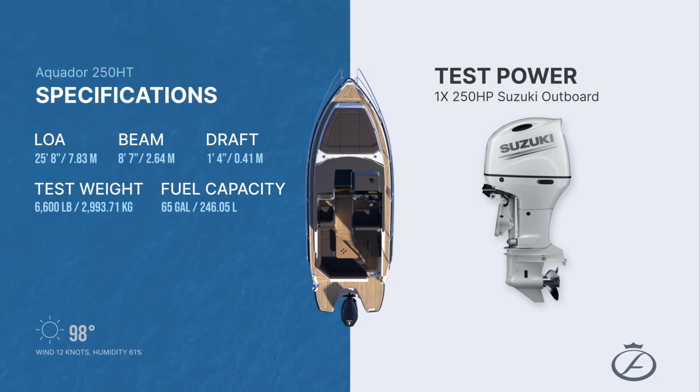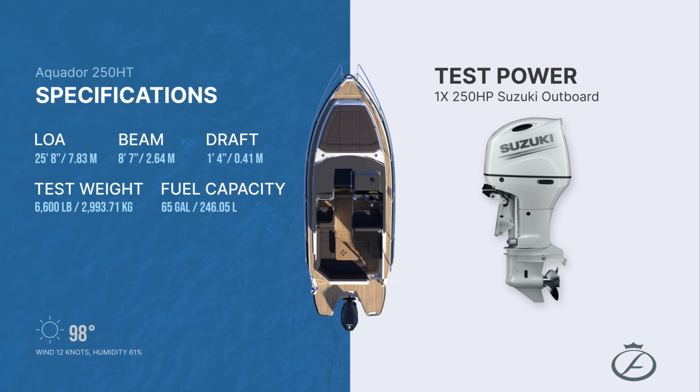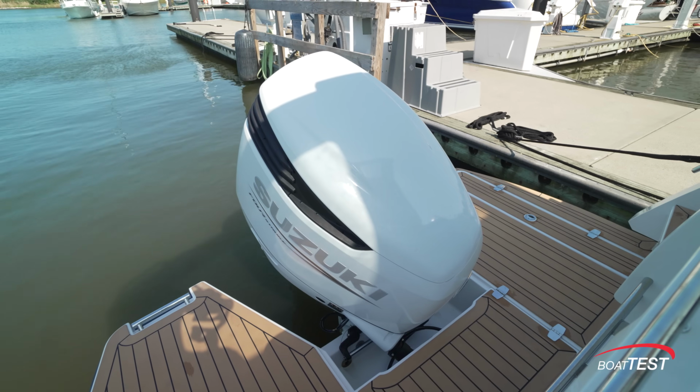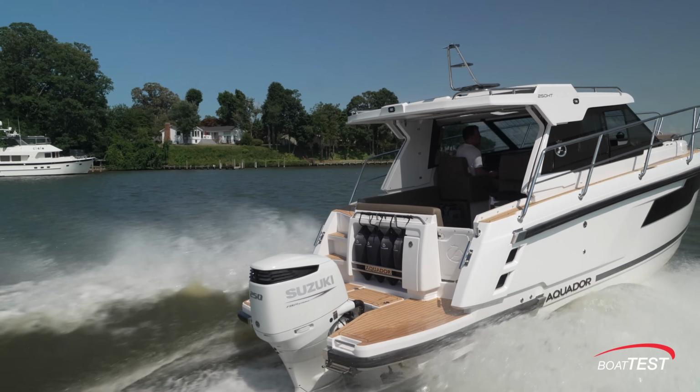Our test boat has a length overall of 25 foot 8 inches, a beam of 8 foot 7 inches, and drafts 1 foot 4 inches with the engines trimmed up. Our test weight was estimated at 6,600 pounds with 15% of the 65-gallon fuel capacity on board and 2 passengers. Our test boat was powered by a single Suzuki 250 engine, but it can also be optioned with a Mercury.